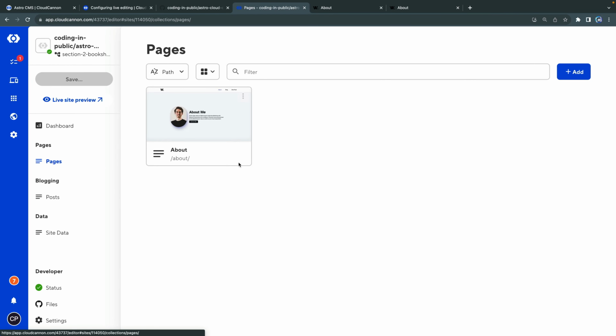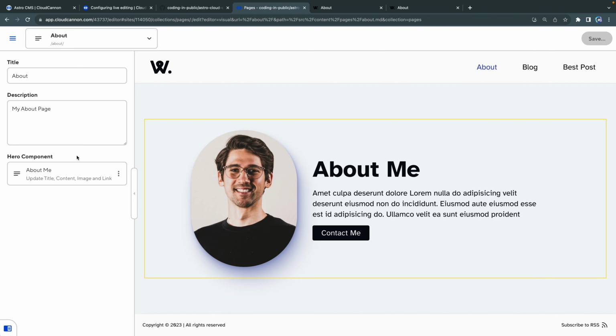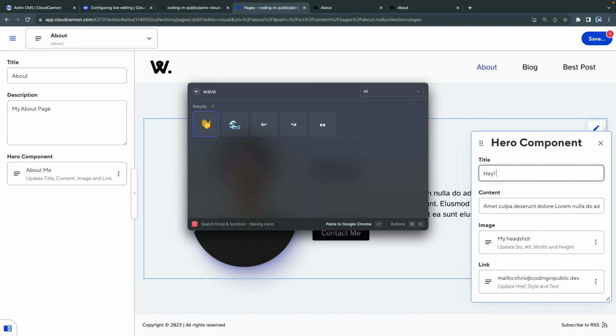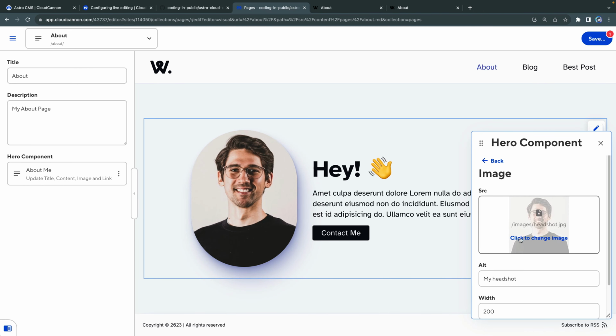If I come over here, now we actually see a preview of the page. And if I click on this, it uses our visual editor. Now, of course, I can always come to the sidebar and edit it, but the whole point was so I could click in here and now get this little pop-up where I can change this and it will edit live. So I could say like, hey, and add a little wave emoji, and all this is being updated live for me. I can also come into the image and actually update a new image if I want, change around all these details as well.